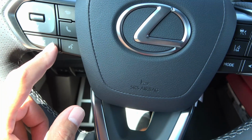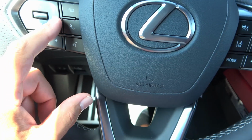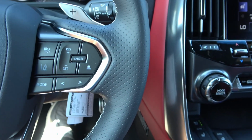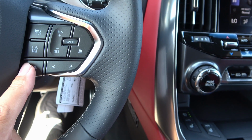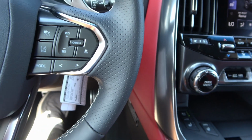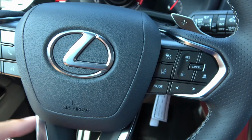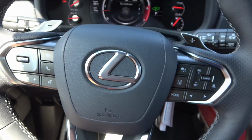We have a bunch of controls over here. As you can see, volume control, up and down, and that controls what's going on in the instrument cluster. You have the back phone button, voice control, and on the right hand side you have your cruise control settings, as well as your media mode setting, and then switch back and forth. I like that this is kind of a satin finish on that Lexus badge, and the same thing you have on those paddle shifters in the back.